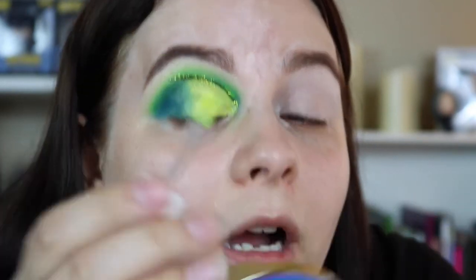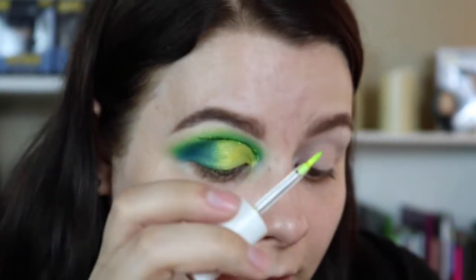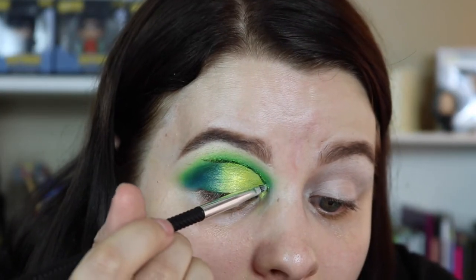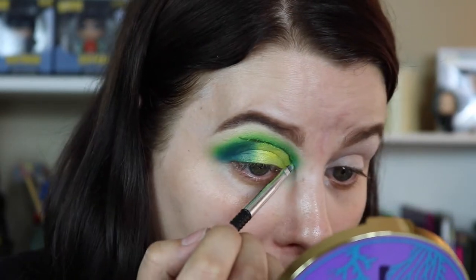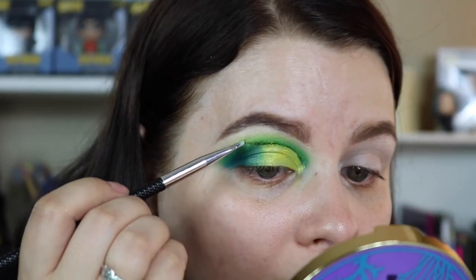I don't know why there are so many people that hate glitter, because for me, glitter fixes everything. Like, throwing a little bit of glitter on top of that turns out nicely, in my opinion. And I just took this brush here to kind of help spread the glitter out a little bit more evenly.